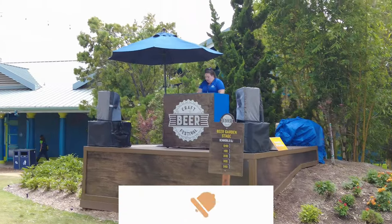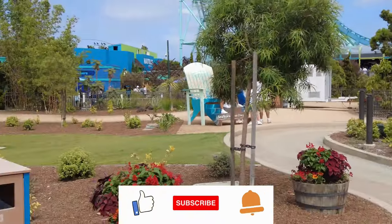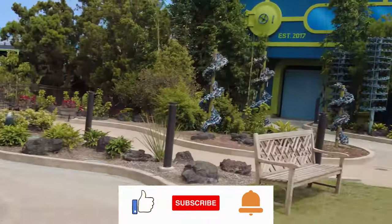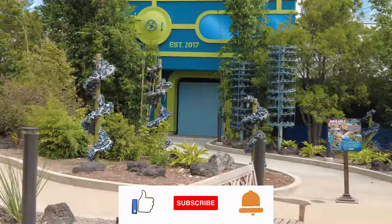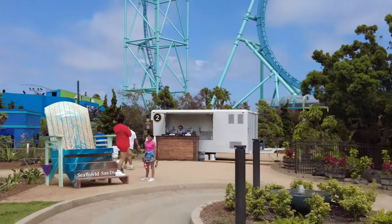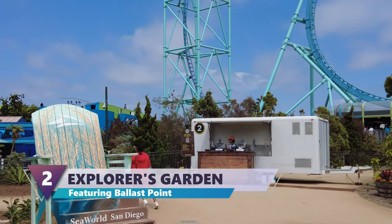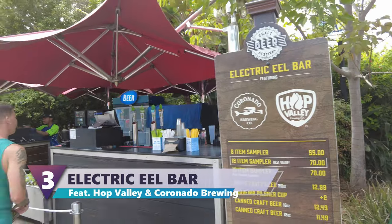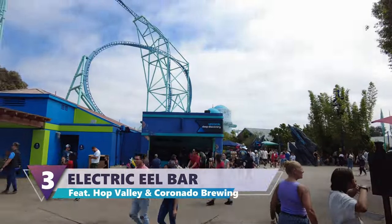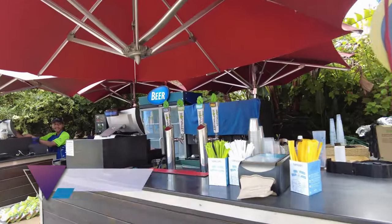And here we've got the beer garden, which used to be where the old Submarine Quest ride used to be. They've got a DJ spinning the tunes there. And not only that, they've got a second trailer, the Explorer's Beer Garden trailer, presented with Ballast Point Brew. Stop number 3 is going to be the Electric Eel Bar, rightly so in front of the Electric Eel ride. Looks like this one has Coronado Brewing and Hop Valley Brewing.